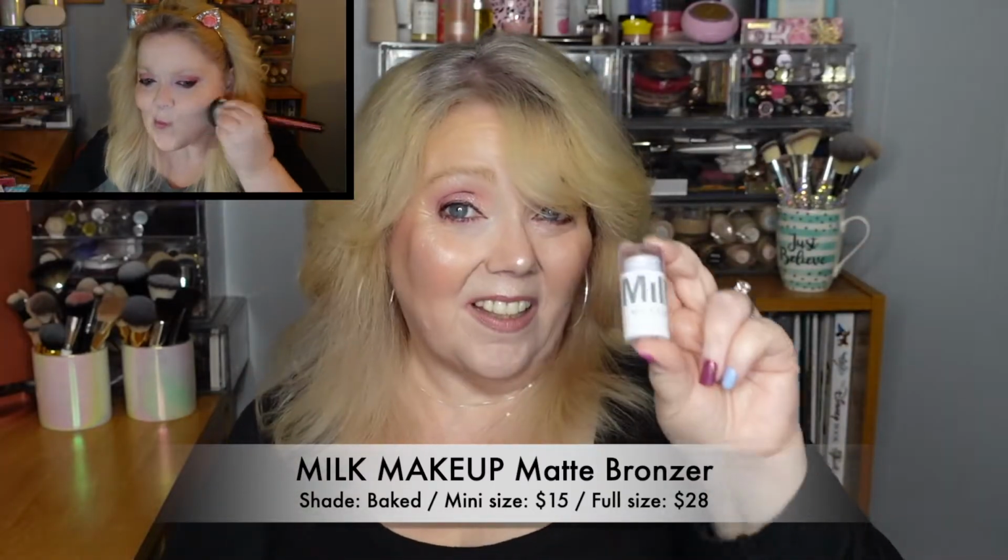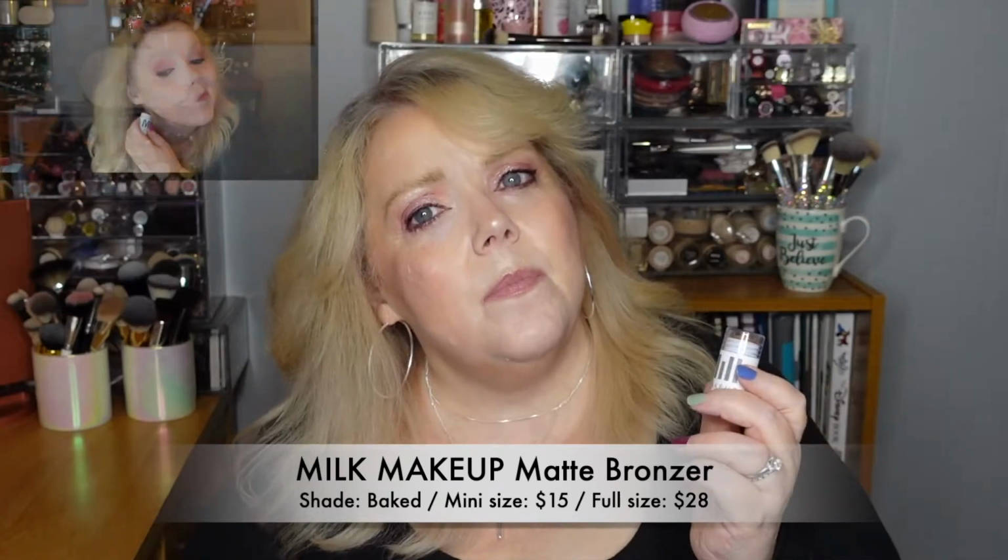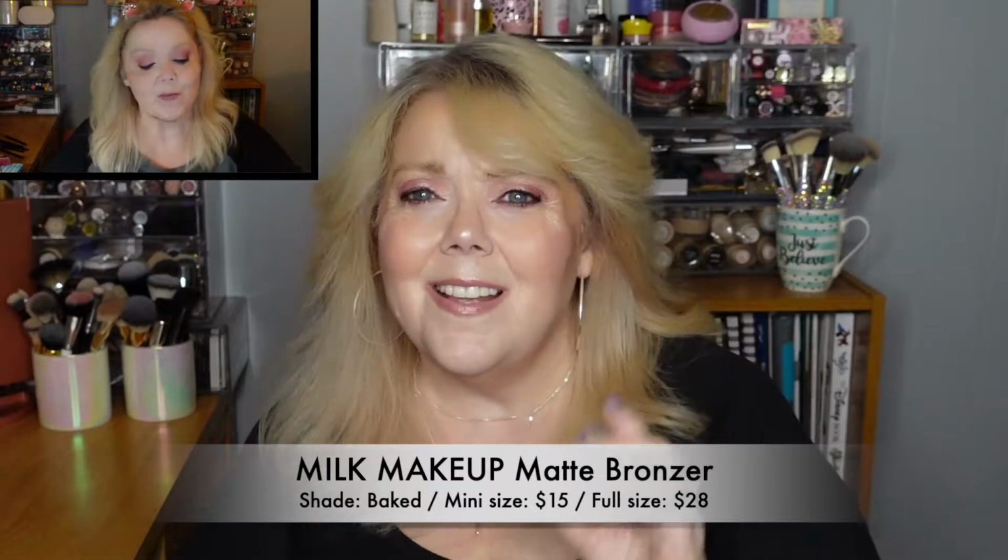For contour, I use the Milk Makeup Matte Bronzer in the shade Baked. This is the lighter of their two shades. This is a mini. It's $15. They do have a full size, it's $28. It's okay. It's not my favorite contour. It's not even my favorite cream contour. That would probably go to Charlotte Tilbury. It's got the contour sticks. That's another one I'm gonna have to do a full face of, Charlotte Tilbury. But it was fine. Nothing to write home about.